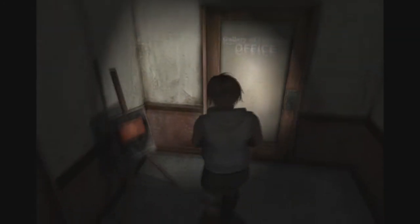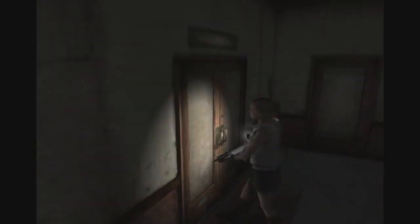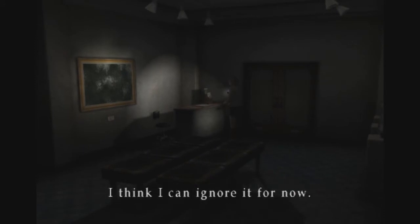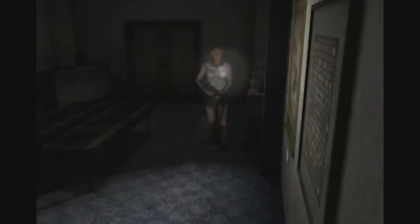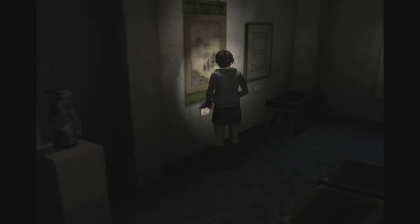Gallery of Fine Arts office. Gallery of Fine Arts. So, let's head in here. And there's a nice little gallery here. There's a guest registration notebook on the office. I think I can ignore it for now. Or office desk, I mean. Let's walk over here. Now this is a calm, relaxing picture. Mountain. Nice and simple.